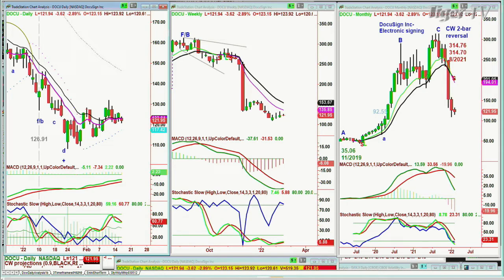That is a whopping move for DocuSign, electronic signing. Let's face it, there's more and more electronic signing, but it's not being reflective. And that has to do with profits. It has to do with a whole bunch of things. And it's just not there. And this kind of matches what we're looking at in the NDX.